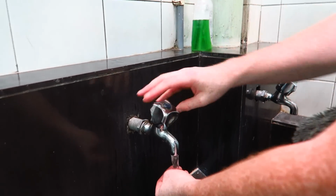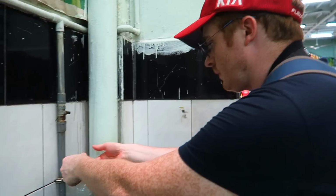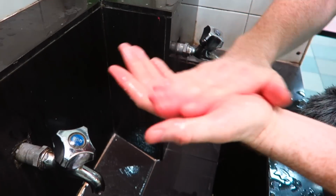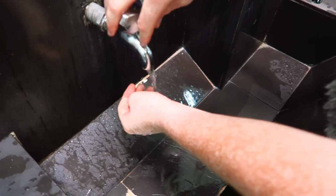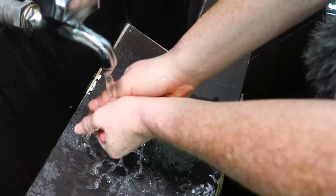is pretty cool. At the back of the restaurant, they have these sinks so you can come and wash your hands, since you'll most likely be eating with your hands. Exactly. Oh, look at that. He's using soap and everything. This is marvelous. Husband training is going wonderfully, guys.